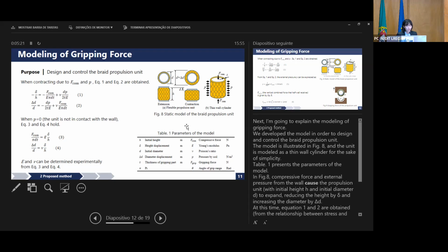In Figure 8, the compressive force and the external pressure from the wall cause the unit to expand, decreasing the height by delta h and increasing the diameter by delta d. At this time, equations 1 and 2 are obtained. And when there is no external pressure, equations 3 and 4 hold. Here, Young's modulus and Poisson's ratio can be determined experimentally from equations 3 and 4.